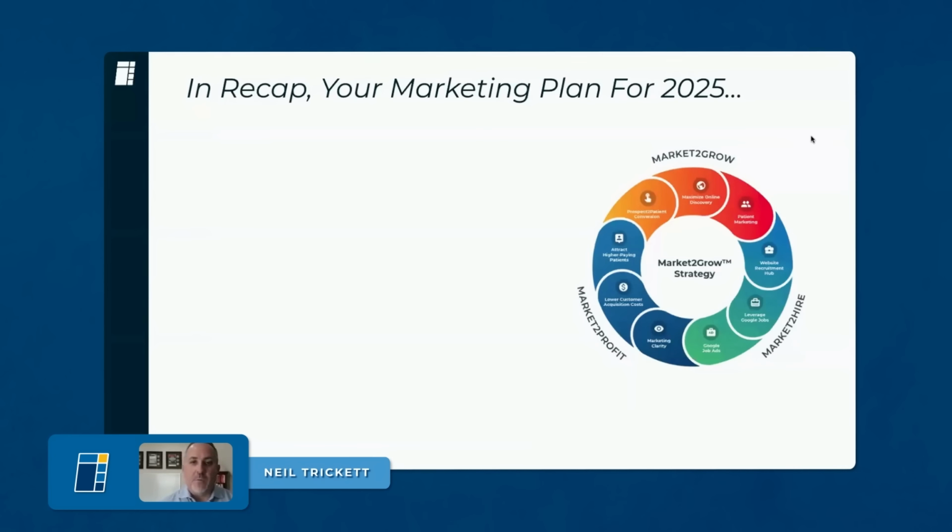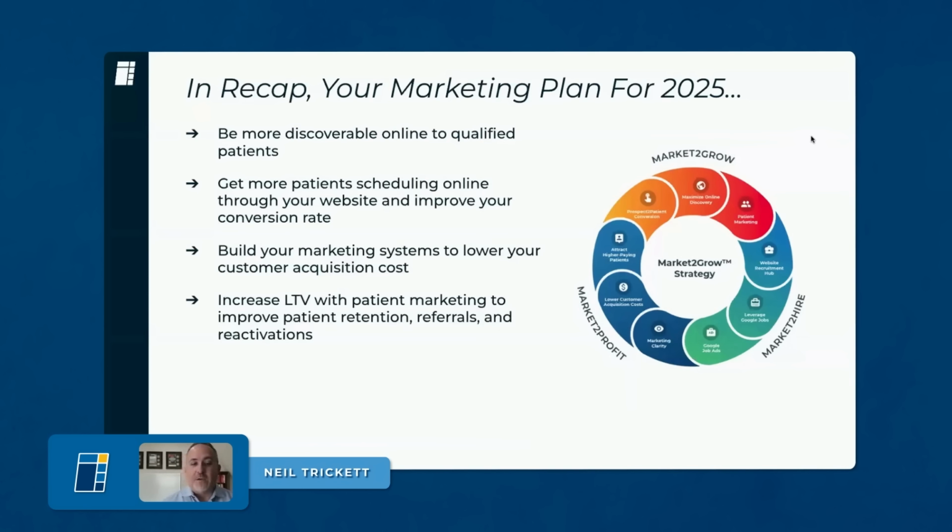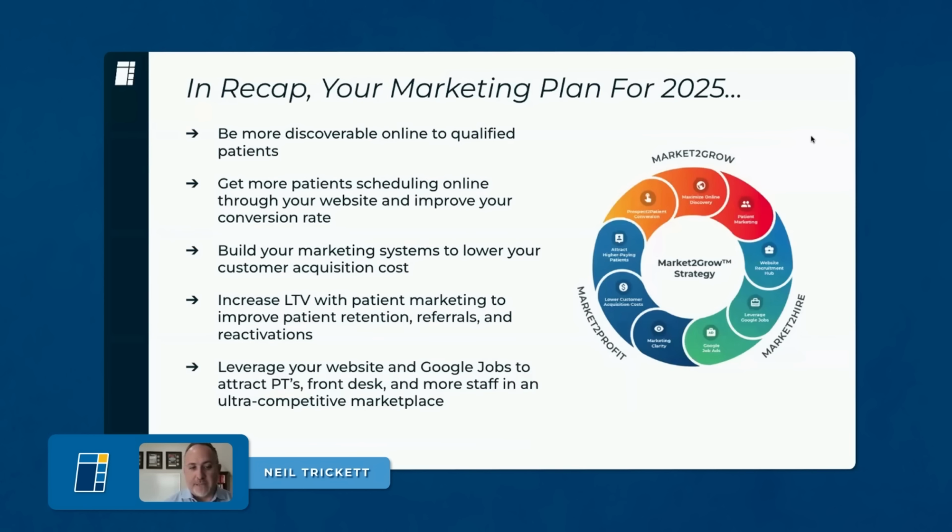So just to recap what we went over here today for your marketing plan for 2025, the goal here is really to be more discoverable online to qualified patients. How can you get more patient scheduling online through your website and improve your conversion rate? How can you build your marketing systems to lower your customer acquisition cost? How can you increase the lifetime value of each patient with patient marketing to improve patient retention, referrals, and reactivations? And how can you leverage your website and Google Jobs to attract more PTs, front desk, billing staff, and more staff in this ultra competitive marketplace? And how can you level up your marketing tracking for greater clarity and decision making? So don't forget, you can tie into this Market2Grow strategy here and really help level up your marketing for 2025.